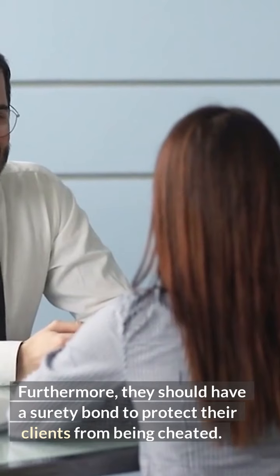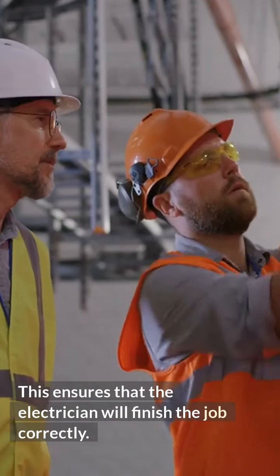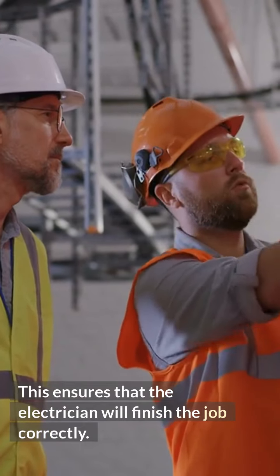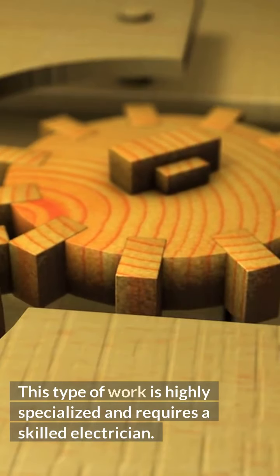Furthermore, they should have a surety bond to protect their clients from being cheated. This ensures that the electrician will finish the job correctly. This type of work is highly specialized and requires a skilled electrician.